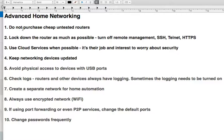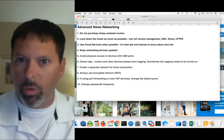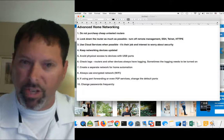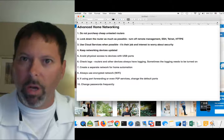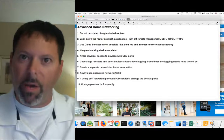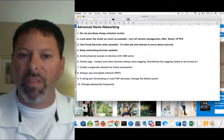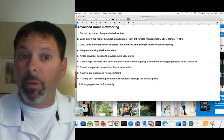Number one I have on the list is do not purchase cheap, untested routers. There's a whole bunch of new brands coming out these days, and some of them just do not have any type of reputation at all yet. So you don't know if there are any security vulnerabilities, holes, or if it's hackable or not. So try to stay away. Just go with a brand that you normally use, especially if you're going to be putting it into someone's home. It's one thing to try something out in a lab environment, but to be doing that in someone else's home, just beware.